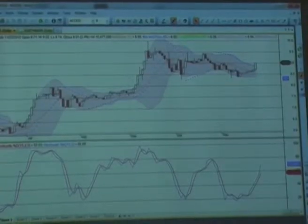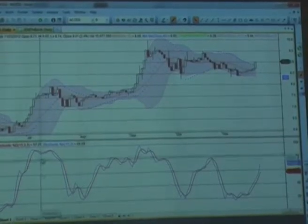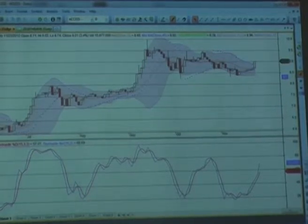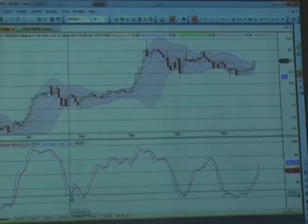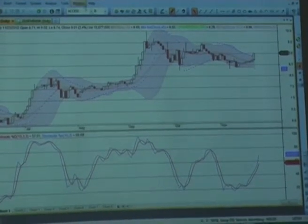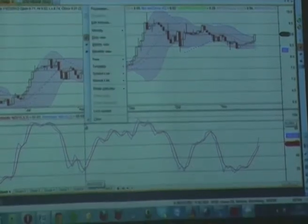What stochastic does is it trends. Anytime you see crossovers of stochastics, it gives you a buy and a sell signal. Let me make it a smooth stochastic.